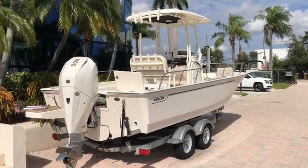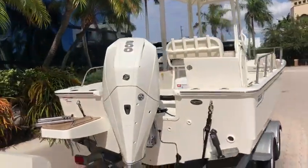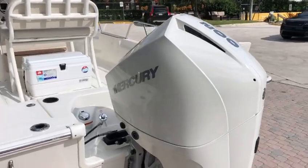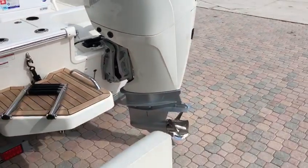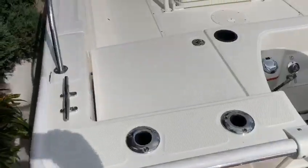This is Sean Doyle, MarineMax, Pompano Beach. I'm going to do a quick video walkthrough of a 2019 21 Montauk from Boston Whaler. It has the white 200, new Mercury, new layout, new style. The teak wood package on the transom.